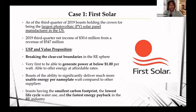And so I wondered what would be their unique selling point? What is their value proposition really that's keeping them so relevant? One main thing they do is to break the clear-cut boundaries that have been set in the RE sphere. They're the very first to be able to generate power at below $1 per watt. So if we look at it from a standard business management perspective, we're talking here about price penetration, trying their best to cut the cost and presenting something that seems really affordable to the consumer. And of course, beating out competition at the same time.